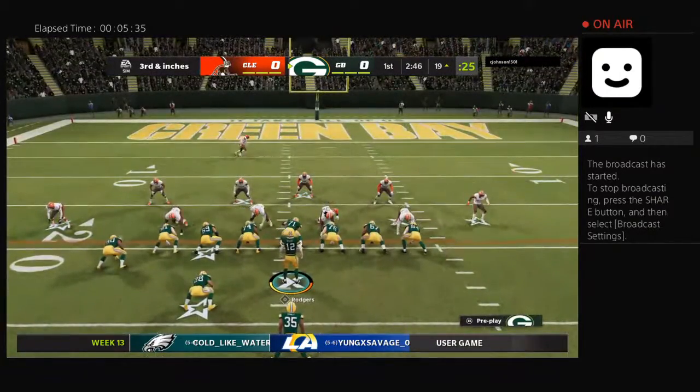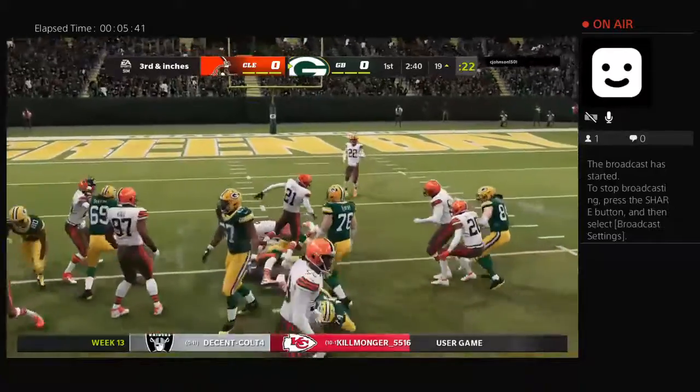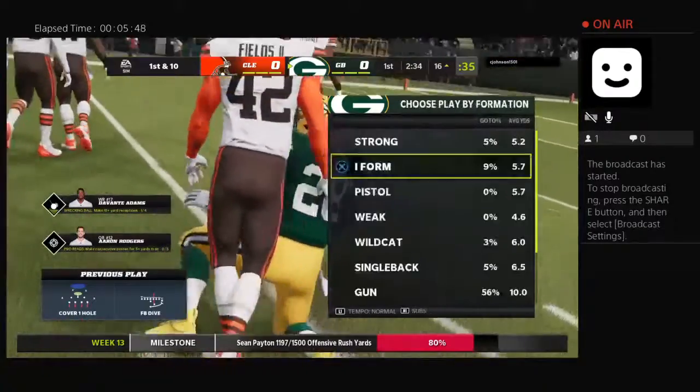Eighth play of this opening drive coming up. This is 3rd down. They'll try and run for the 1st with Dillon. And he's going to have a Packers 1st down as they're able to move the sticks with a gain of 4 on 3rd and inches.